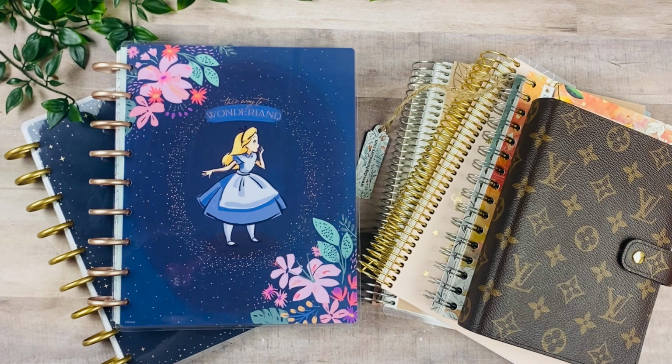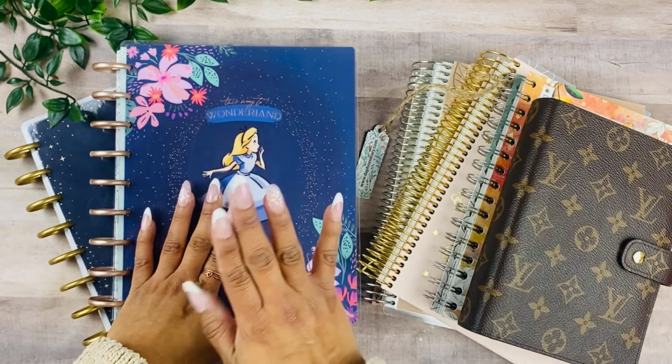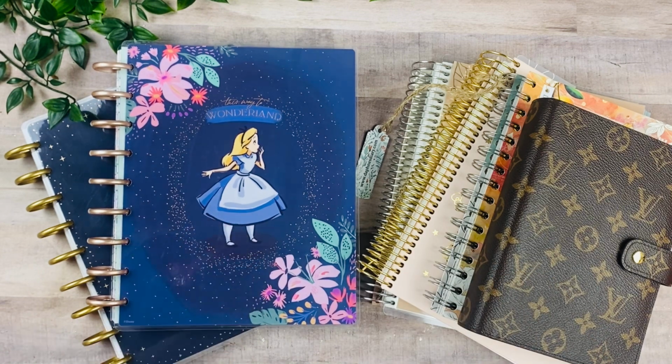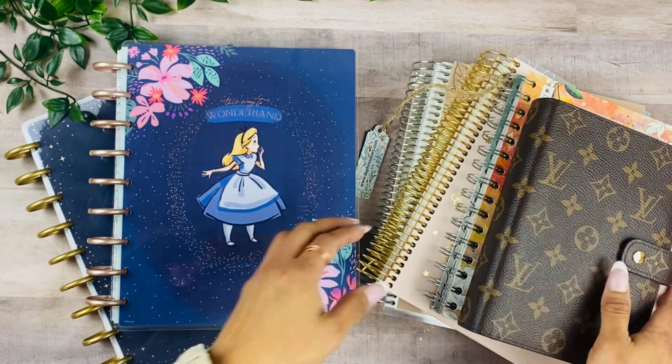And for me, there's nothing better than paper and pen and seeing things. I'm not so much into the virtual calendars. I use that mainly for work meetings, and that is stressful enough.